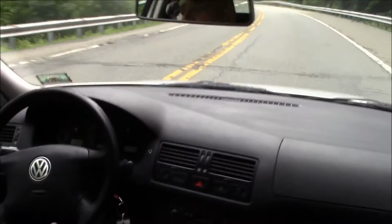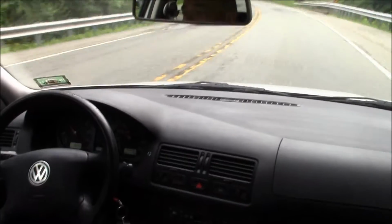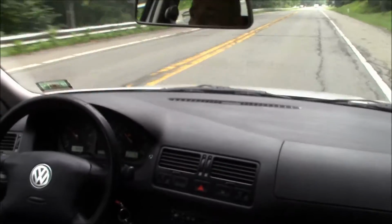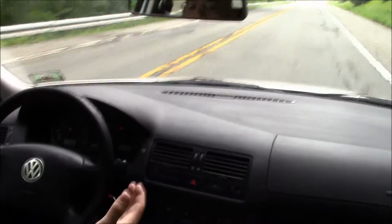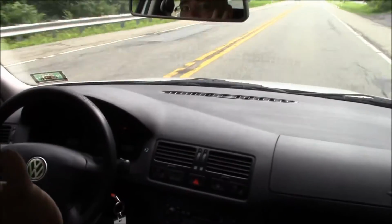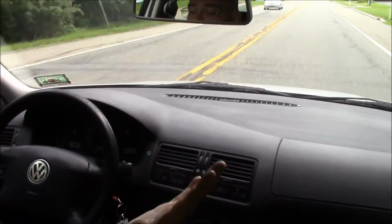But it is something that if you're going to drive the car every day, you're going to want to get fixed. But as you can see, we're up to 50 miles an hour right now, and nice and smooth, shifted through all the gears. It's quiet. Like I said, the air blows ice cold. Look at this, hands off the wheel. No hands here. Going straight down the road.